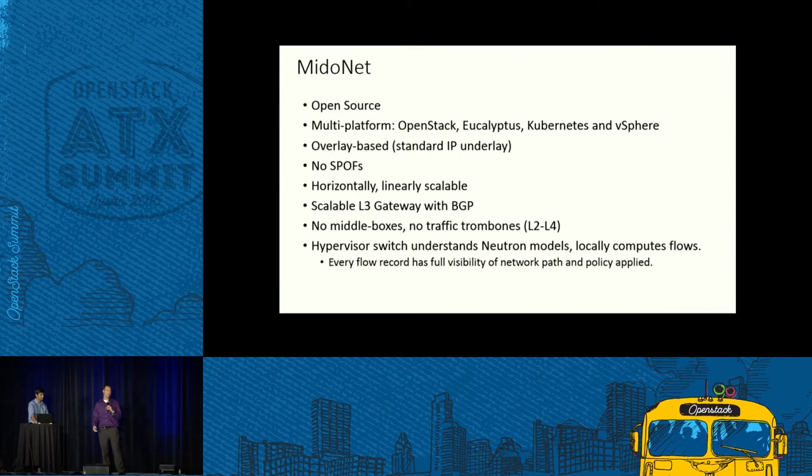What I'm going to do now is, as we move forward, we're going to talk about MidoNet and how it's a critical component inside of Neutron, and we're going to get into how this integrates into our solution. Pino? Thanks, Joe. So I'm going to tell you a little bit about MidoNet.